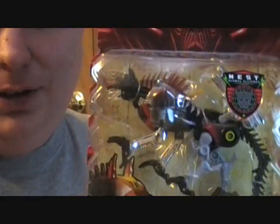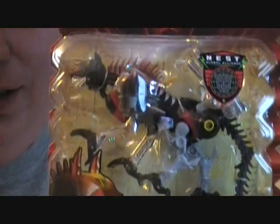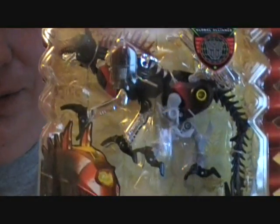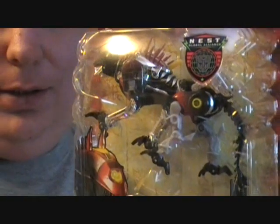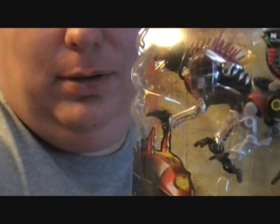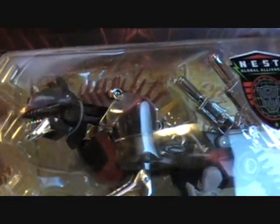This thing is not coming out of the package. Finally got it today. I mean, look at the chrome detail on that. The weapons on the back are chrome, just like in the G1s. We had chrome weapons.